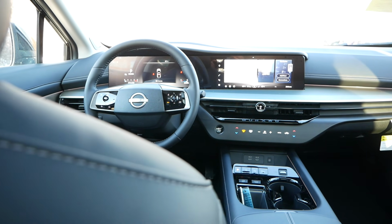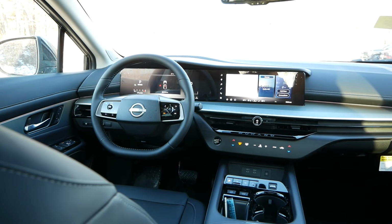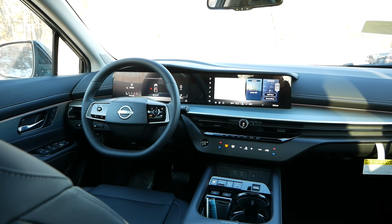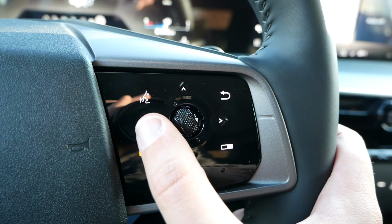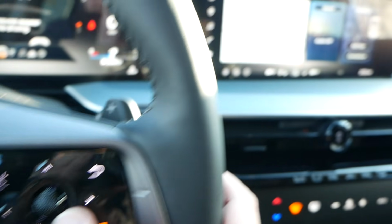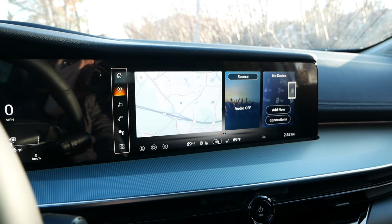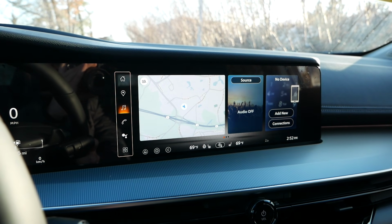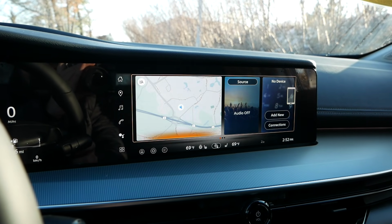In transitioning to the technology, there's actually one huge difference here between the SV and SL that maybe a lot of people are not going to be talking about right now. You can control your infotainment system from the steering wheel. At the bottom on the right side of the steering wheel, you're going to notice two icons here. One controls your digital gauge cluster, the other controls your infotainment system. So you don't have to reach for that screen, you can just use the buttons on the steering wheel to help you navigate through different menus.